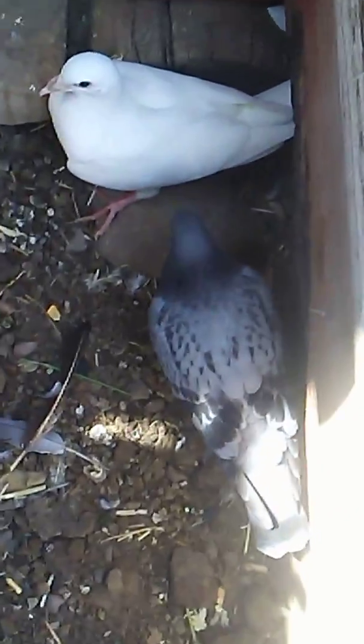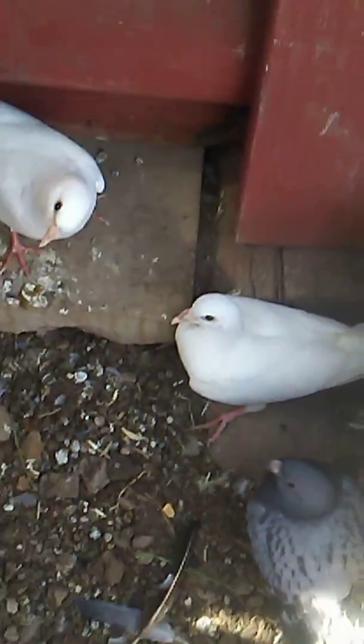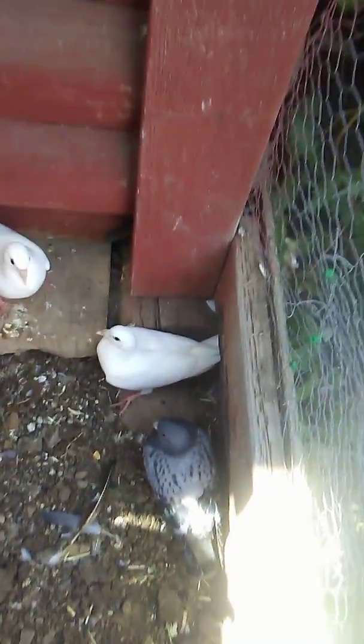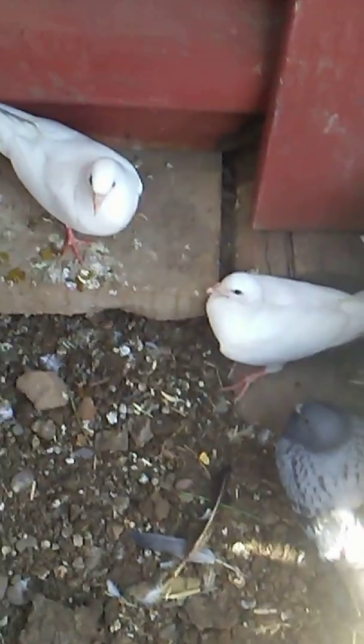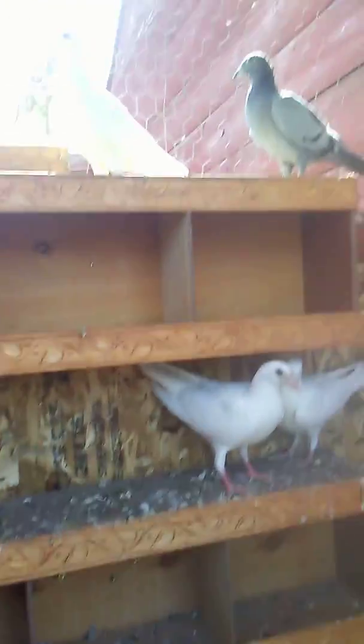Okay, so right there we have a Jansen Blue Bar Squab, or Squeaker. And then we have a White Homer Squeaker. Walt Disney had on top of his building some White Homers. And they are descendants of a breeding pair from Walt Disney himself, which is really cool. All the white ones you see are Walt Disney birds.